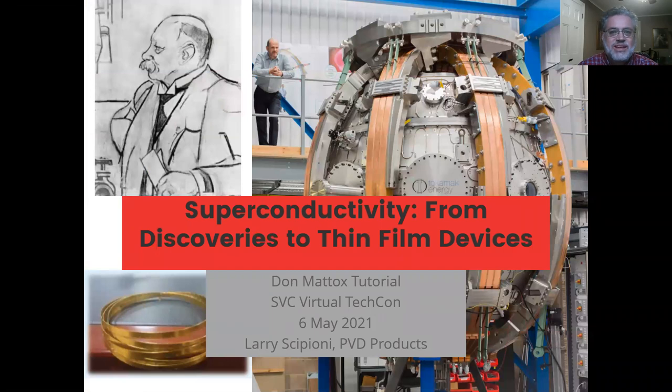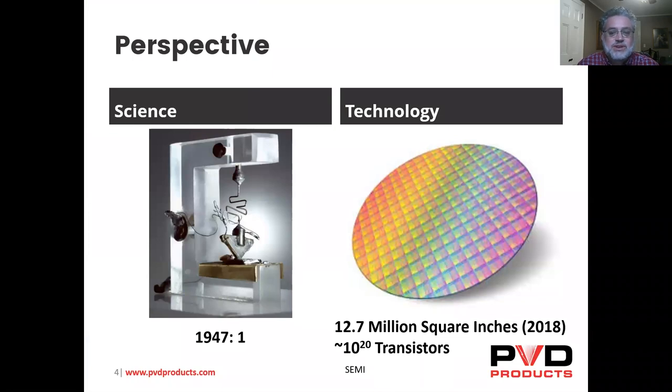I'm Larry Scipioni. If you look at this slide, you'll see images of a Dutch physicist, a spool of metal tape, and a compact nuclear fusion reactor. What we're going to be talking about today is how all three of these things are connected. And of course, this is going to be the topic of our talk, thin film superconductors. So just to give some perspective, I like to think about the difference between science and technology.